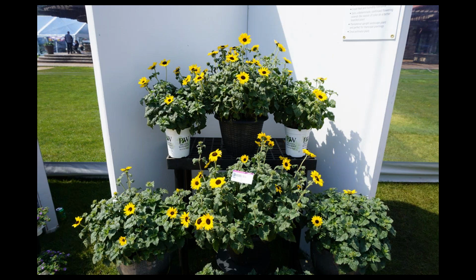We saw a lot of really beautiful plant material. This is a new Helianthus called Suncredible, which is very well branched, as you can see, and is supposed to continue branching and reblooming all summer. So I think this is kind of an exciting introduction.